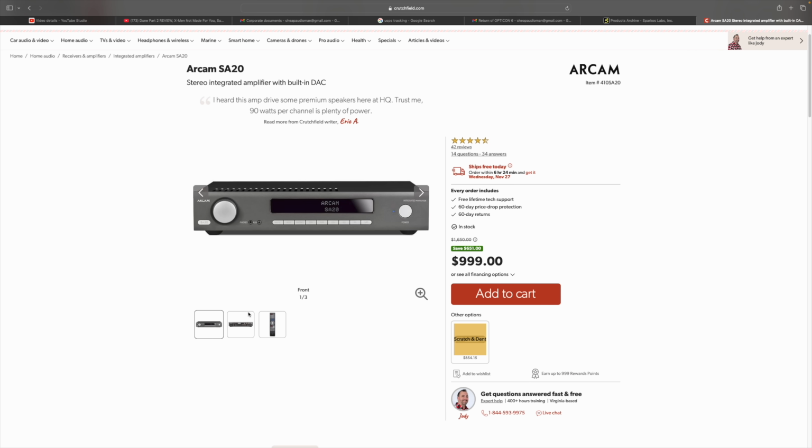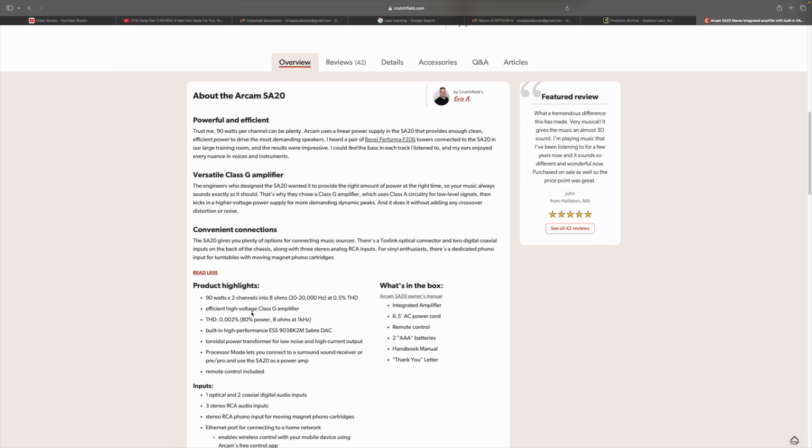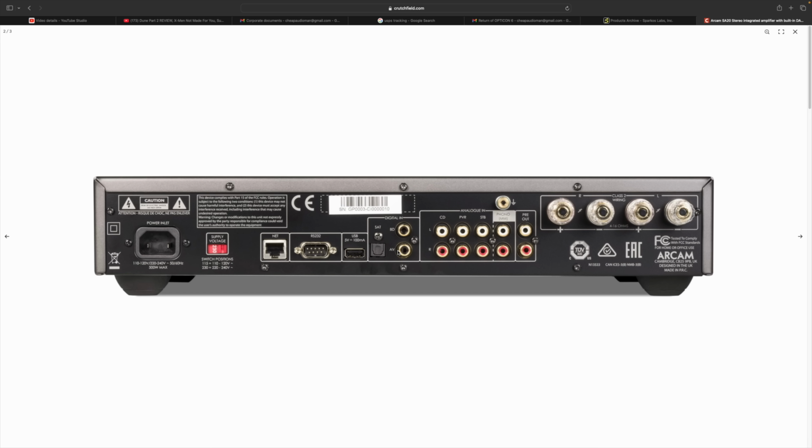Oh, Class G amplifier. All right, THD 0.002%. Sabre 9038 K2M DAC. Toroidal power transformer for low noise. Very cool. This looks like an interesting product to me. On the back, what do you have? You have one optical in, maybe 2 coaxials. I don't really know. Then you have 1, 2, 3 analog ins, phono stage, preamp outputs, and a pair of speaker binding posts. I think I mentioned it before, but if you know anything about this amp, the RCAM SA20, put it in the comments. Looks very interesting.